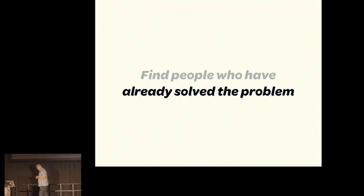So if you find people who already have a to-do list and are very happy with their to-do list and are absolutely the most organized people in the world because they're using this to-do list, that's the perfect person to talk to about what your product might do. Because first of all, you take the sales pitch out of that conversation. It's not you pitching an idea to them, it's you listening to their problem, basically. So that's a really important part of this.